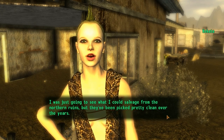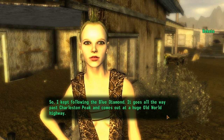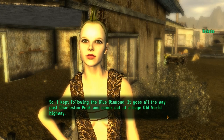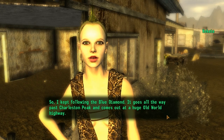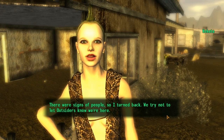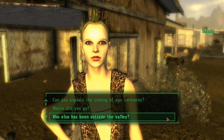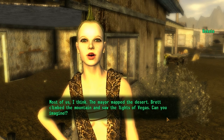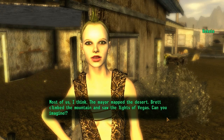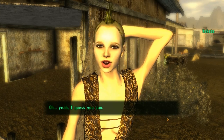I was just going to see what I could salvage from the northern ruins, but they've been picked pretty clean over the years. So I kept following the Blue Diamond. It goes all the way past Charleston Peak and comes out at a huge old world highway. There were signs of people, so I turned back. We try not to let outsiders know we're here. Who else has been outside the valley? Most of us, I think. The mayor mapped the desert. Brett climbed the mountain and saw the lights of Vegas. Can you imagine? Oh yeah, I guess you can.